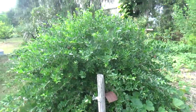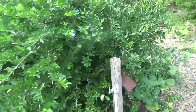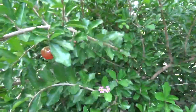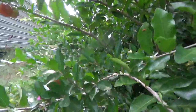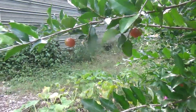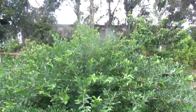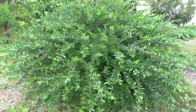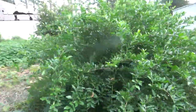Over here we got the Barbados Cherry that has grown a lot this year. It's really bushing out, especially here at the end of summer. You can see a few fruits in here. They're starting to turn red. Once they start turning, they turn quick. One right here, here. They're not quite ripe. There's a few more down in here. Another fruit. It's just really grown big this year.